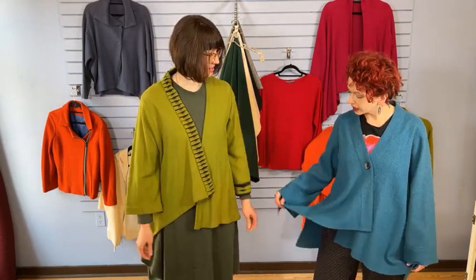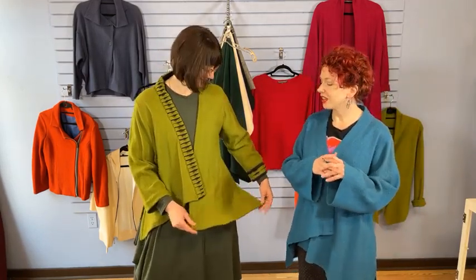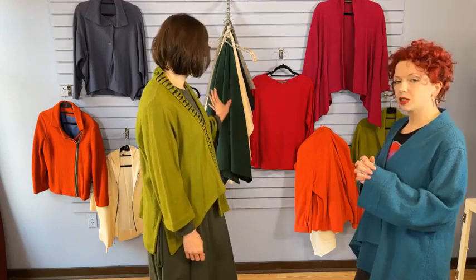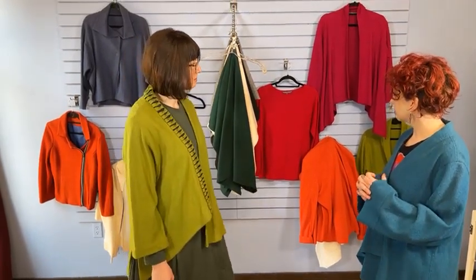And normally, does it have a mitered hem? Yes. If you do this fabric, you don't have to miter the hem because you can just do raw edge. Oh, that's fantastic. That's a tricky miter. So I think I'm going to always make it out of a raw edge fabric from now on. Exactly. Make it easy on yourself. So that's our quick rundown of our beautiful boucle garments.